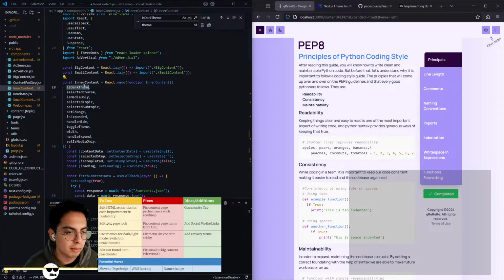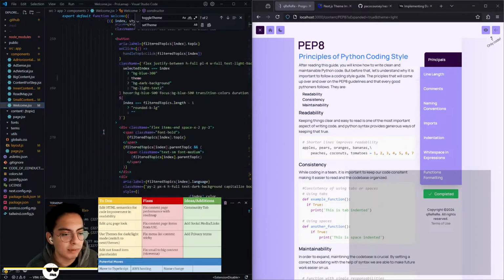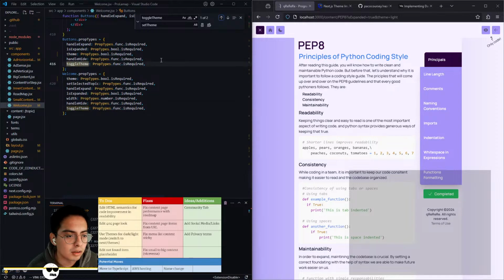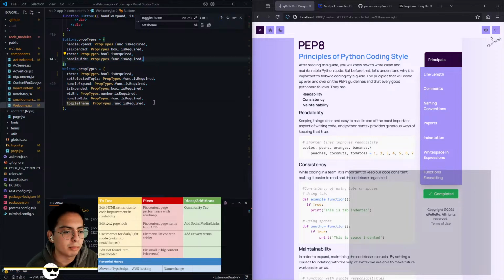Well, let me first of all just change the whole thing. And then change this to set theme. And the way I did set theme on the previous one. Where's set theme? Set theme, set theme. Toggle theme. Oh. Just prop. Prop types.